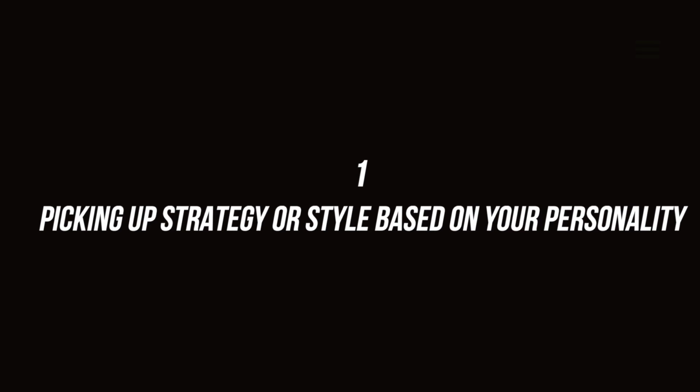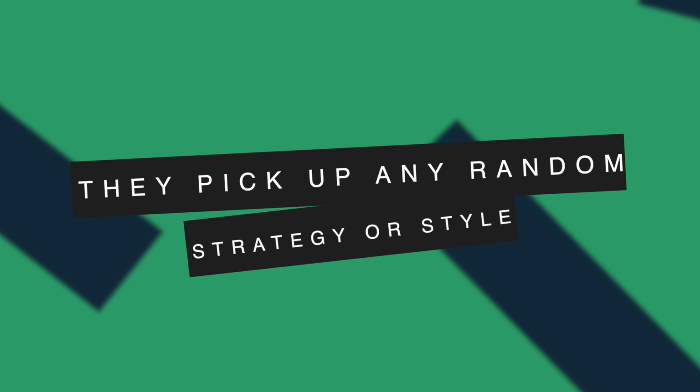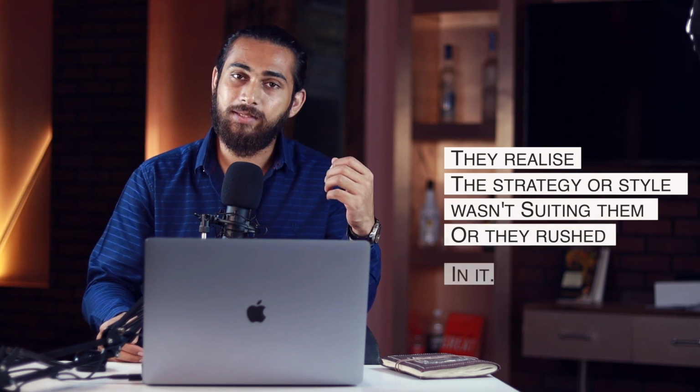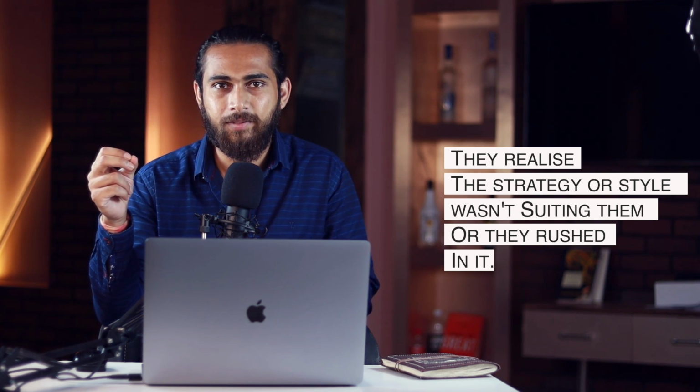The first and the most important thing is picking up a strategy or style based on your personality. This is a big mistake that almost every trader has made. They pick up any random strategy or a style that they first come across, and then they trade based on it. And after doing so, they realize that the strategy or the style wasn't suiting them, or they rushed in it. For instance, if you are a person that has patience and does not want things to happen fast and wants a relaxed environment, then you should go for swing trading.